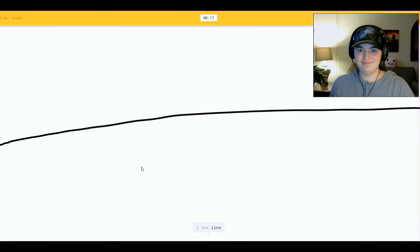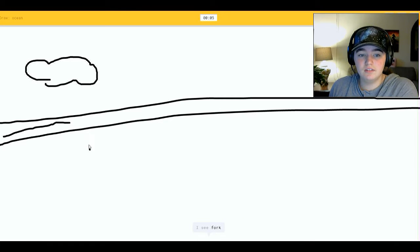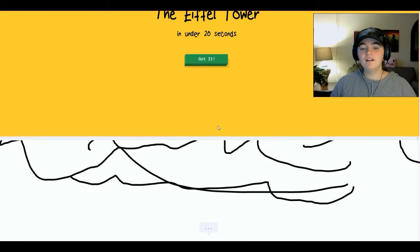Ocean. I see line. I see spoon. The ocean. No, it's not a spoon. Or hot dog. No, it's not a hot dog. Or beach. How do I make it? It's an ocean. I see four. Oh, it's an ocean. I see sandwich. It's an ocean. Sorry. Oh, I couldn't guess it.